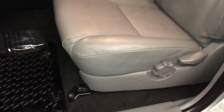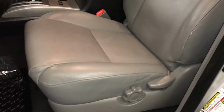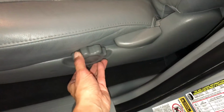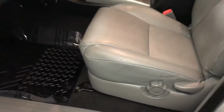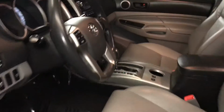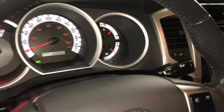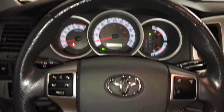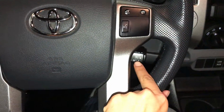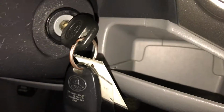Driver and passenger have recline levers and slider bars to adjust them. Driver has a lumbar support. Tilt and telescopic steering wheel. It's fully leather wrapped. On it, audio controls, hands-free communication, cruise control, key ignition.